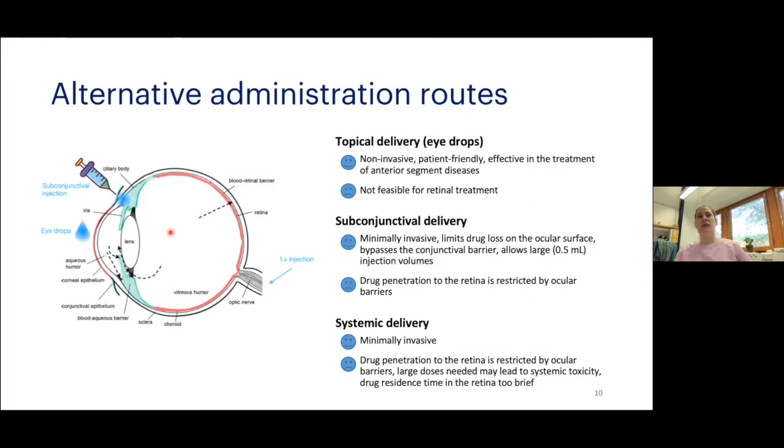Of course, many people study alternative administration routes, which would be less invasive and more pleasant for the patient. One option is to have eye drops, which are currently used to treat the anterior diseases of the eye. The benefits of using eye drops is that they are non-invasive and patient-friendly. But on the other hand, until now, it is not possible to reach therapeutic concentrations in the back of the eye if you deliver the drug as eye drops.